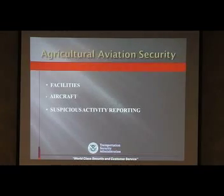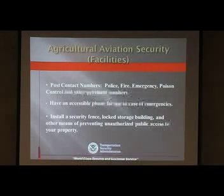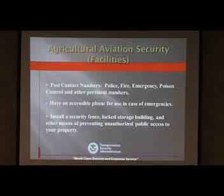Talking about facilities, aircraft, and suspicious activity reporting. The primary thing on your facilities is to ensure that you post contact numbers, police, fire, poison control, and other pertinent numbers somewhere where it's easily accessible to individuals that could be working with you or even happen to drive up to the airport and see something suspicious. So make sure you post those.